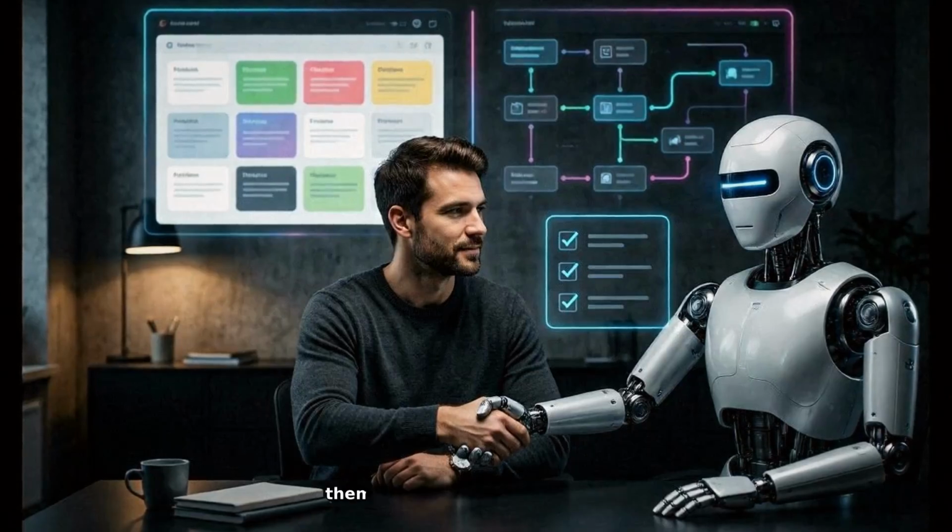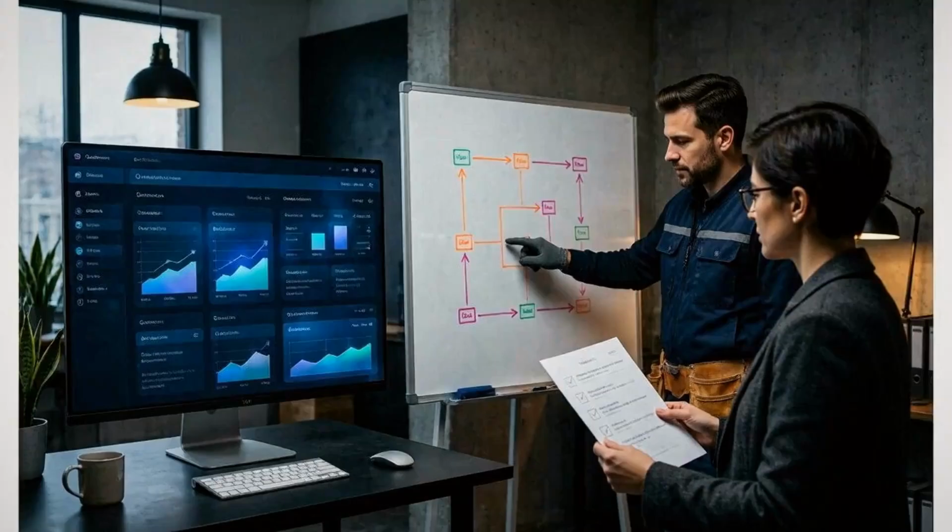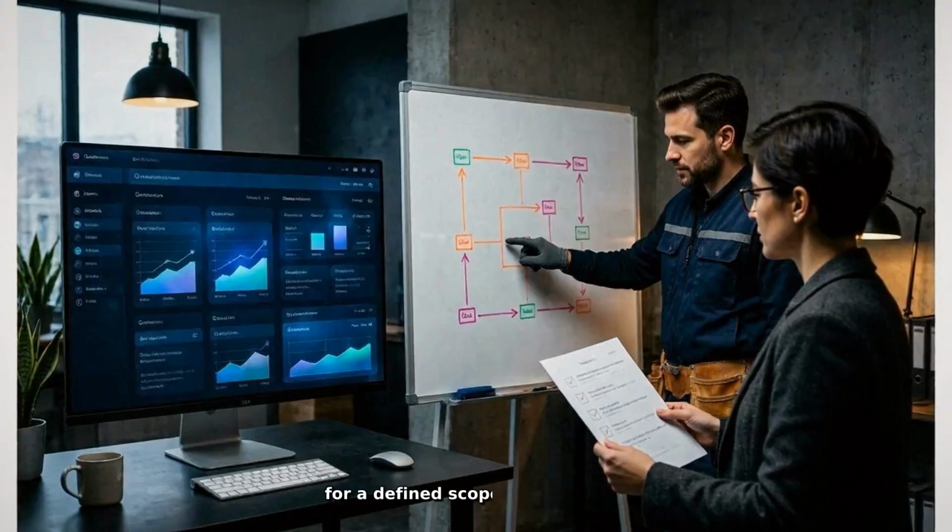You can find them on Contra, TopTal, or even LinkedIn if you search AI Automation Specialist or No-Code Workflow Builder. Expect to pay between $75 and $200 an hour for someone good, or a project fee in the $1,500 to $5,000 range for a defined scope.